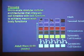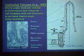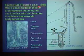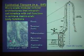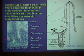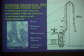Now, I want to give an example of this. One of the best examples is the epithelial tissue, in this case, the small intestinal epithelium, where this general statement applies. This is a section through the small intestines of a rodent. It shows the tissue structure here, which has these dark blue nuclei, which form what are called villi. And then there are these regions in between that are referred to as pits, where cells are produced.